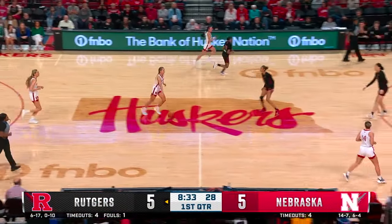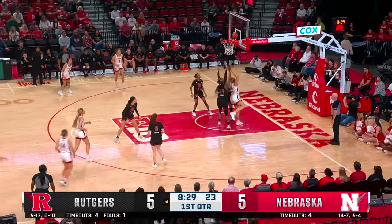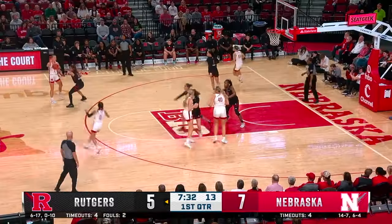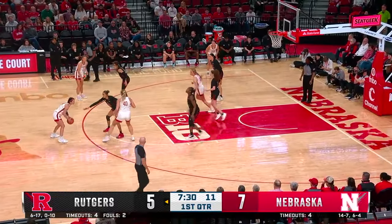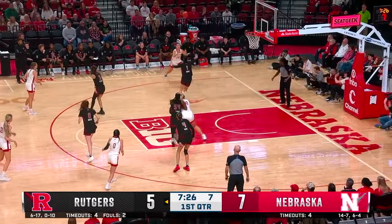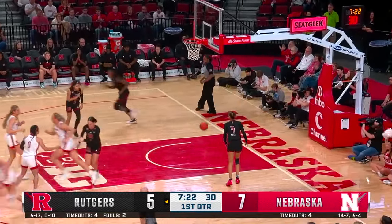It is an all-freshman backcourt with Herter and Thompson for the Knights. Inside to Markowski. Good catch and shoot. Kept the ball high. Maya Petticord now in the game for Rutgers. Out of that last timeout, we saw her in shoot around and in warm-ups before the game. She really was struggling with the injury. She missed the Michigan State game. Nice drive there.